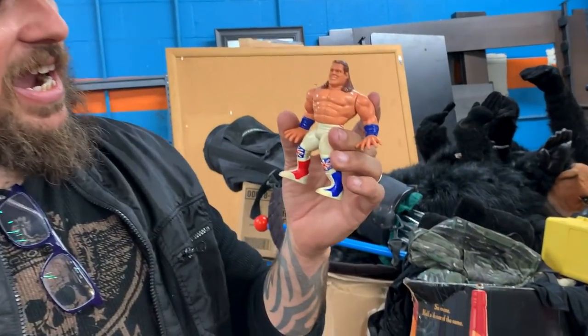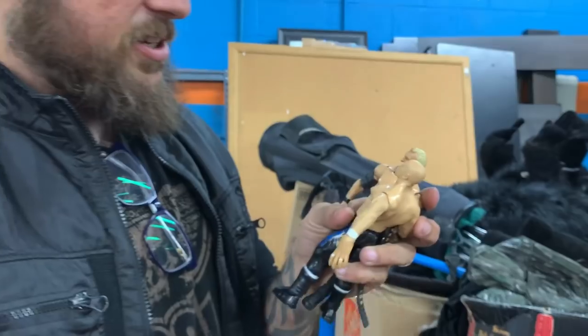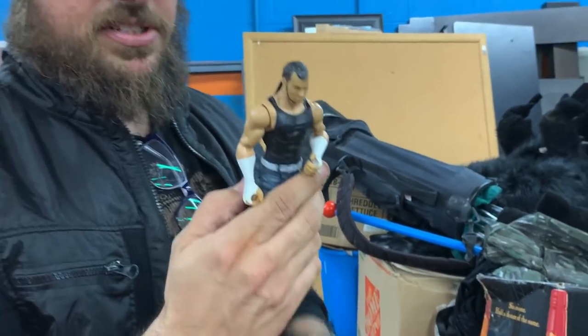Nope. Check it out. Look at these. These are a little bit older. Some of these are new. I don't know the newer ones. I ain't even gonna lie. I don't know the newer ones. Can't tell you who that is. Don't know who that is. This might be one of the Hardy Boys. Is that right?